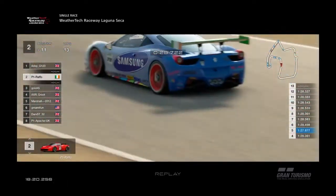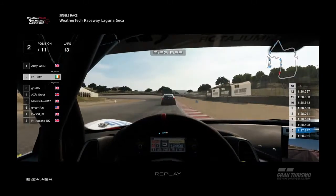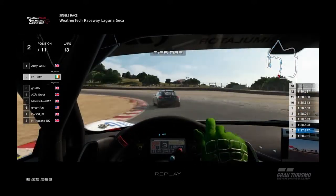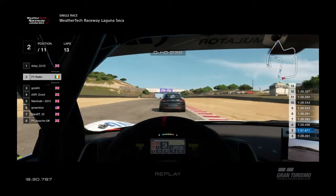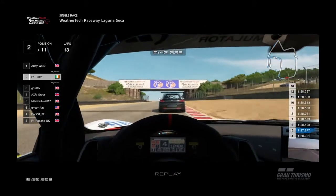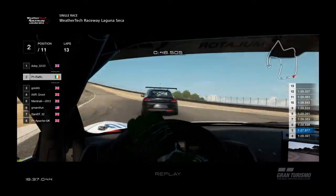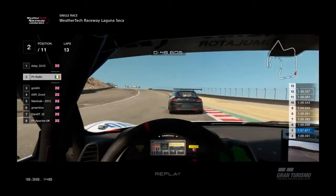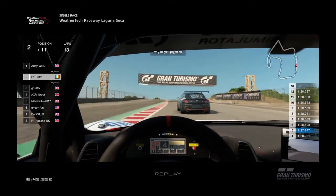There's Raffo now mounting a charge. Let's go on board with him. Let's have an on-board lap. I do believe he's the points leader in the championship so far. I think next race or the race after that, I'd probably run through the championship order with you guys and see what the points situation is like.